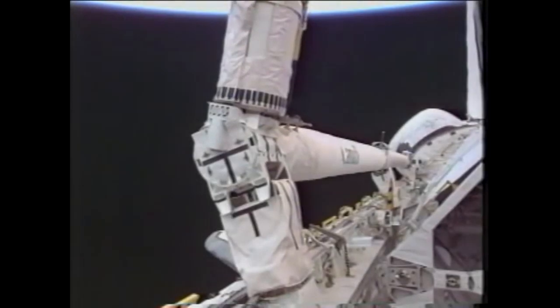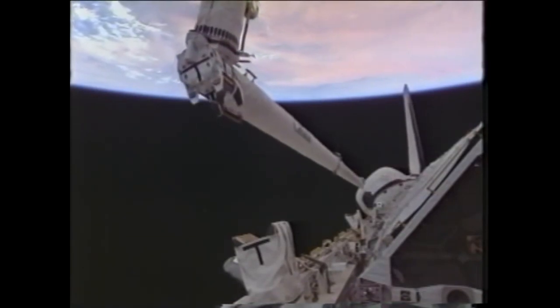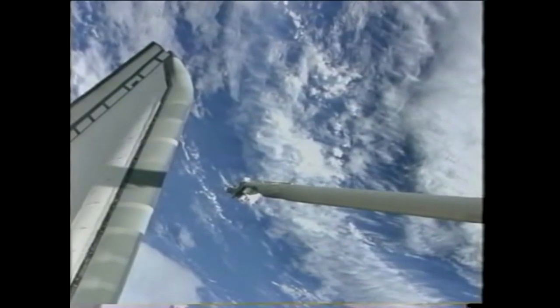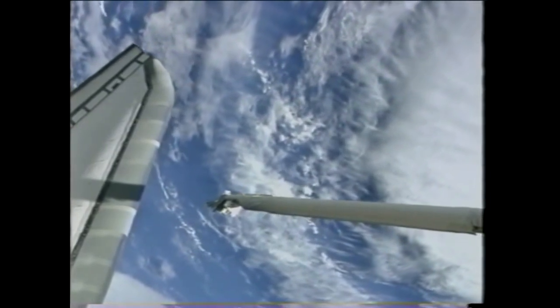Moments after main engine cutoff, 8.5 minutes after liftoff, crew members Tanner and McLean used handheld video and digital still cameras to document the external tank after it separated from the shuttle. That imagery, as well as imagery gathered by cameras in the shuttle's umbilical well, where the tank was connected, was transmitted to the ground for review.